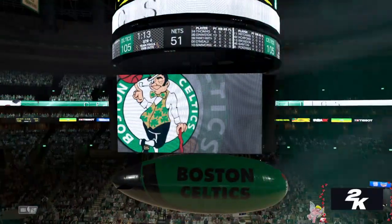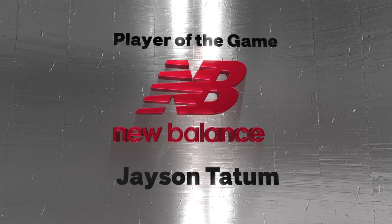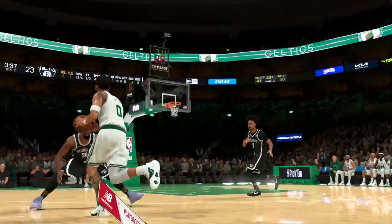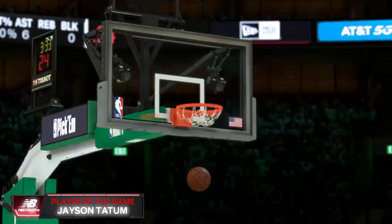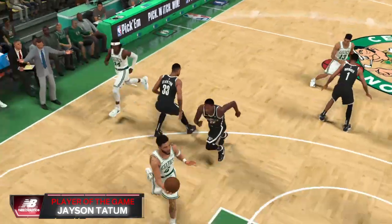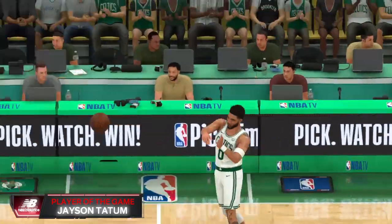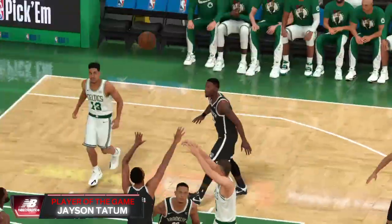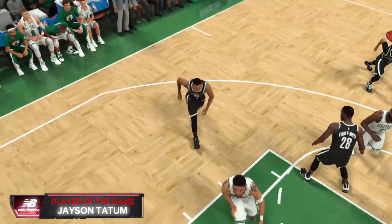And now let's take a look at the New Balance player of the game, Jason Tatum. And guys, he's been about as close to perfection as you can be. The intensity he's played with has been amazing. Just no let up. And as fired up as he's been, he's never let his emotions get out of control. What a connection he has to these fans. They love him here. And the more he has games like this, the deeper that connection gets.